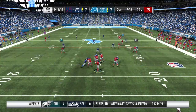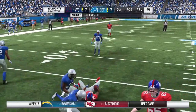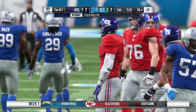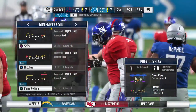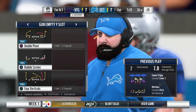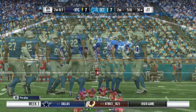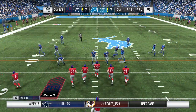Hot. They'll try and start this drive in the air. To Shepard, complete over the middle. 7 yards, the pickup on the pitch and catch. He decided to run a hitch route. It really helped to have a guy who can turn it loose. And, boy, he rifled one in there on that one. Not much run after catch, but it worked really well. Able to get 7 on that first down pass play.